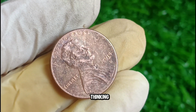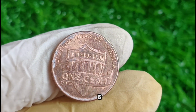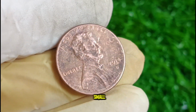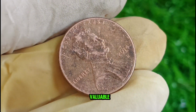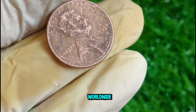Now, you might be thinking, how could a 1-cent coin be worth so much? The truth is, this particular penny from 2014 has a fascinating history and a rare flaw that makes it worth a small fortune. And in today's video, we're going to explore why this coin is so valuable, the history behind it, and why it's caught the eye of numismatists worldwide.